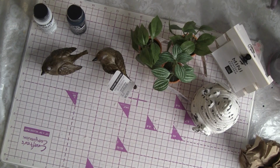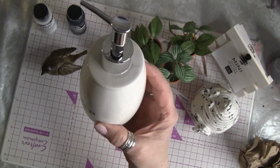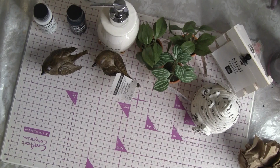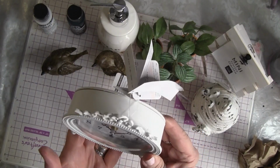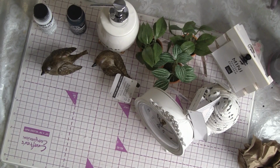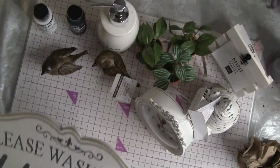Then I always get my soap from Bath and Body. And sometimes I like the look of their containers, but I got this. And this was 40% off, but I thought this was really pretty. And I always like a clock in the bathroom. And I couldn't believe this one, Vintage Clockworks, and this was $19.99, but then with the 40 and then the other 10%, so $10. Had this, please wash your hands, so I might put that on the counter with the soap dish.